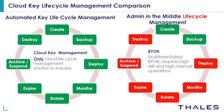So if you see in an entire lifecycle for bring your own encryption, you are the master. You create, you have the backup of the keys, you deploy, monitor, rotate, expire, archive, and finally destroy when the key is no longer needed. So you are controlling the entire lifecycle. You are just porting your encrypted data on a cloud service provider's data center.